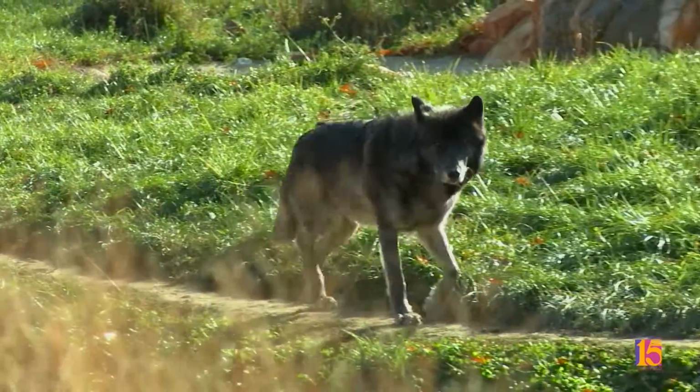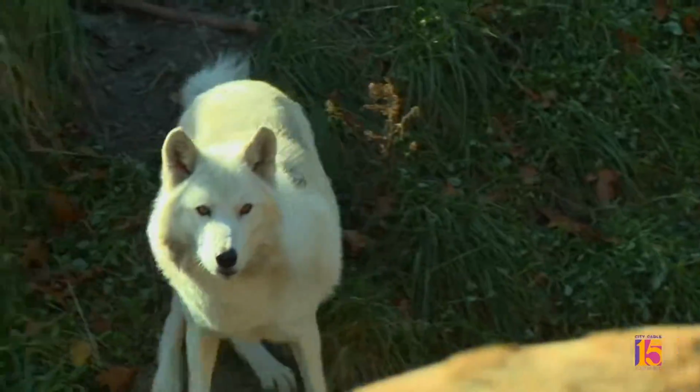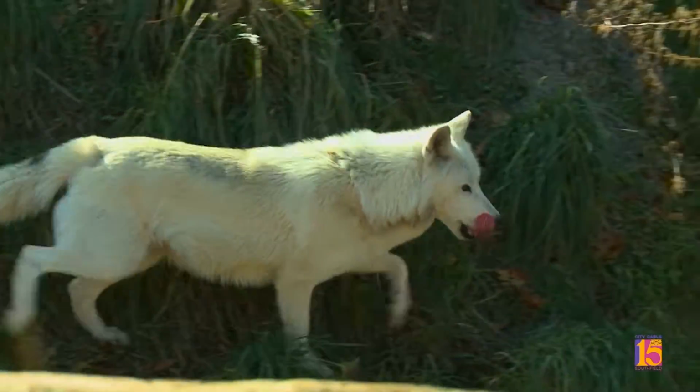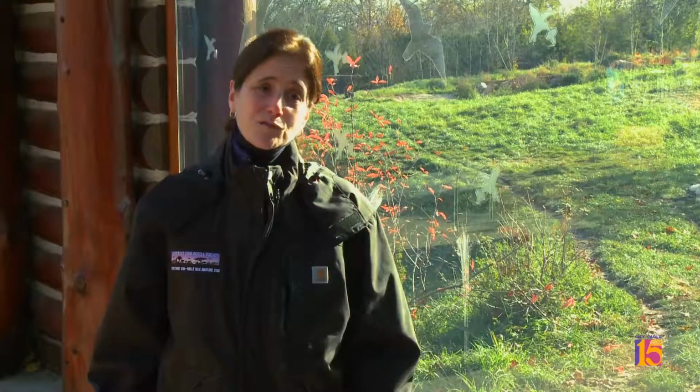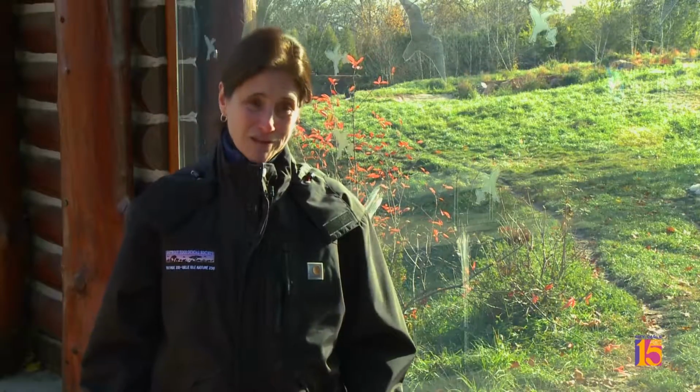These are wolves, these are wild animals, and just like all the animals here at our zoo, we treat them like wild animals. We don't treat them like pets. We want them to behave like their wild counterparts in the zoo. So we certainly don't recommend a wolf to be in anyone's home. They're meant to be in the wild, they're meant to be in the care of professionals such as zoos like ours.